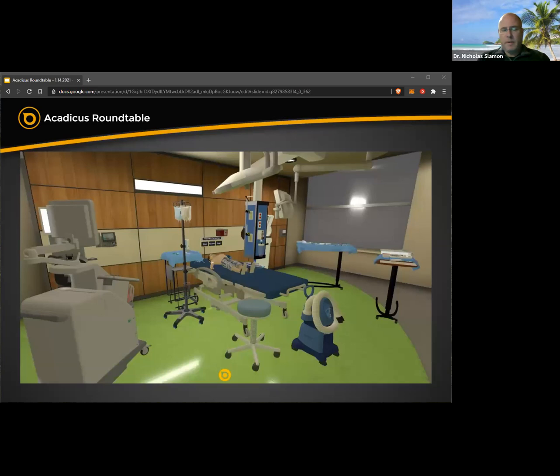So this is a carbon copy. This is point for point accurate of what our ICU looks like. So I took snapshots early in our partnership with Acadicus and sent them to John Bruchot. And within 2 weeks, he constructed our pediatric ICU down to the wood grain on the walls and the color on the floor and the windows and the equipment. Everything is where it is in our ICU.